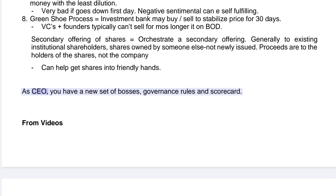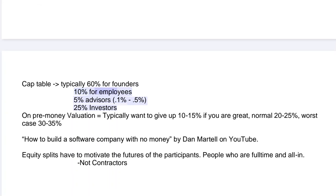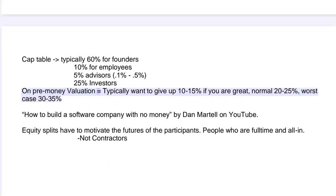As CEO, you have a new set of bosses, governance rules, and scorecard. Cap table is typically 60% for founders, 10% for employees, 5% advisors, and 25% investors. On pre-money valuation, you typically want to give up 10 to 15% if you're great. Normal is 20 to 25%, worst case 30 to 35%.